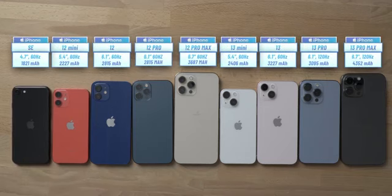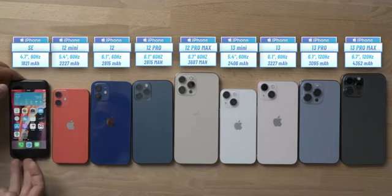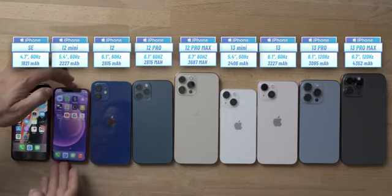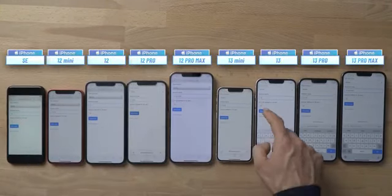And right about now, you should see a bunch of iPhones lined up on your screen, all charged up and ready to go for a massive battery test. We have the iPhone SE on the left, then all 4 iPhone 12 models, and finally the 4 new iPhone 13 models on the right. You'll see the name of each phone and the battery capacity of each model, and you can definitely notice those larger numbers on the iPhone 13. All throughout the series we have larger battery capacities. So as I talk, it's time to get this test started.